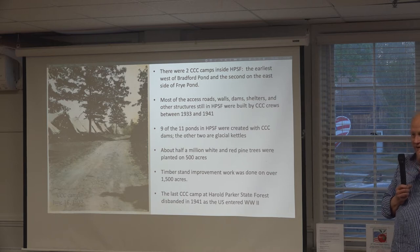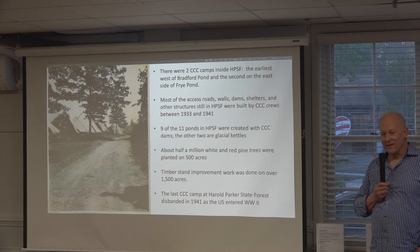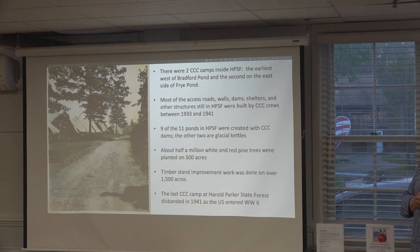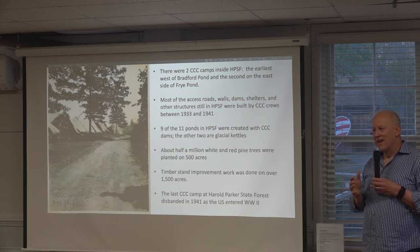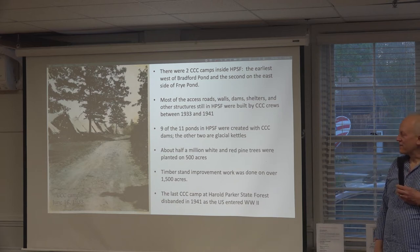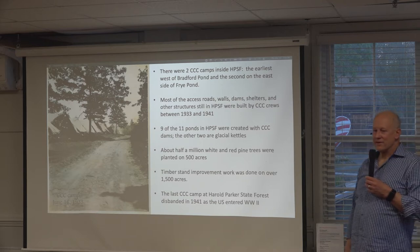I mentioned earlier there are 9 man-made ponds in Harold Parker, and all the big ones, Field Pond, as you drive through Harold Parker Road, the biggest pond, it's man-made. So the CCC built the dams that created those ponds. And in the last couple of years, Field Pond, for example, has been really low, and you see that it's a very shallow pond. There are stumps all over the place. I don't think it's over 10 feet in any spot there. A lot of it's 3 or 4.